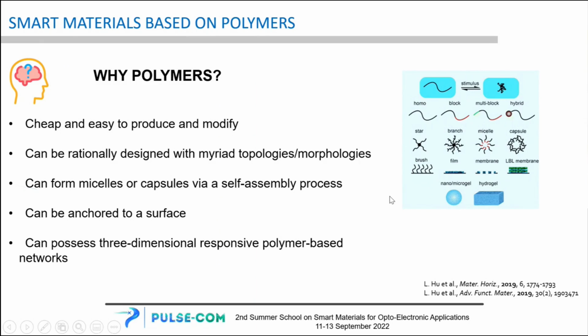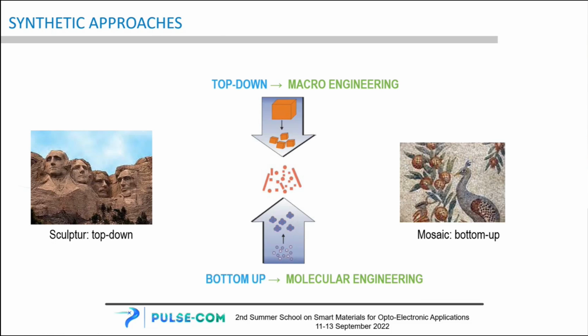For example, in this sketch, you can see that we can obtain linear polymers, star polymers, branched polymers, and dendritic polymers. We can use them to functionalize surfaces. We can also obtain them in the form of 3D networks, depending on the specific application we want to use them for. So what are the approaches?